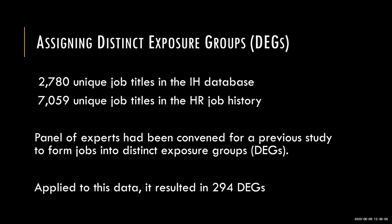In a previous study on noise exposure in the AMC, researchers and the company had convened a panel of experts to form unique job titles in the IH database into distinct exposure groups, or DEGs, that reflected similar types of work and processes. They were not specific by agent of exposure. These experts were current and former employees, industrial hygienists, and academics. The HR job titles were also assigned to the same DEGs once the DEGs were formed. This resulted in forming 294 DEGs.